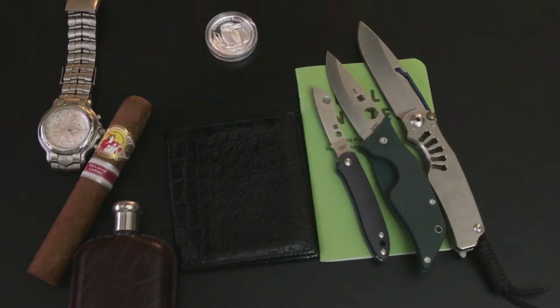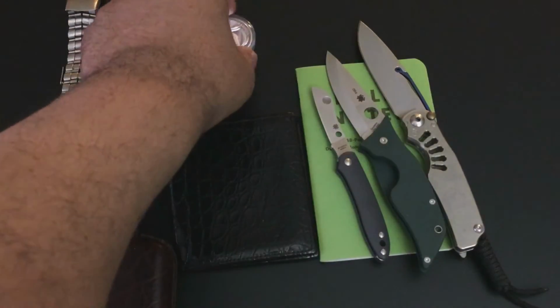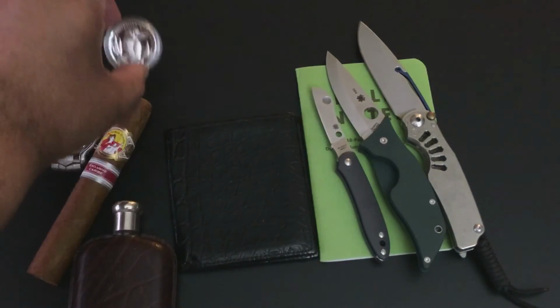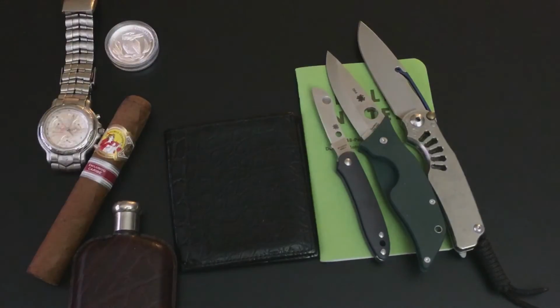Let's see, I'm getting some shade over this proof coin. Hope you can see it. In this case, it's a 2012 Australian Kookaburra coin as my special good luck coin. It seems a little smaller than usual 1 ounce, but it's because it's so thick. It's thick. It's still 1 ounce.